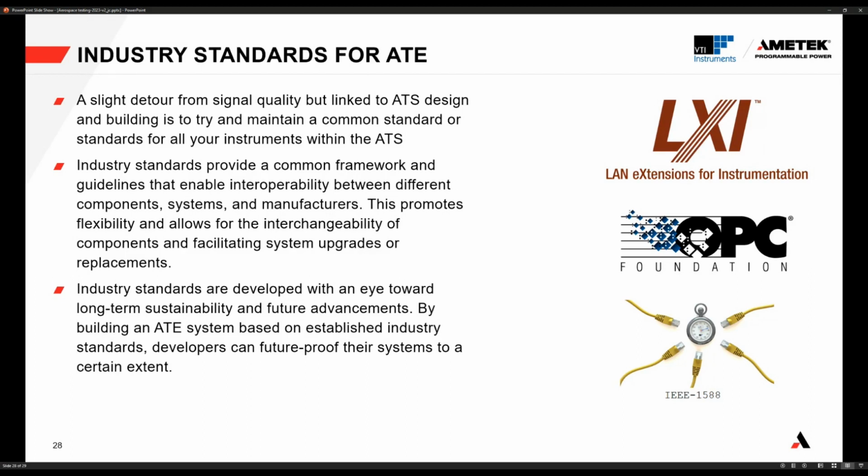There are also timing standards because LXI is an Ethernet-based system. Ethernet by default is not time deterministic, but there are methods to make it so. One of those is IEEE 1588, which enables you to use a GPS clock to synchronize all of your data acquisition over the Ethernet with the LXI communication standards. And the other one to look at is OPC. So we said that software is generally bespoke for a test system.